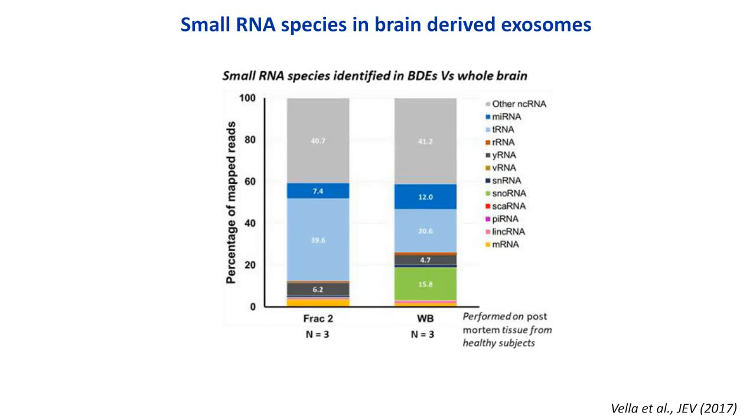Initially, we wanted to see whether there was any small RNA and microRNA in these brain-derived exosomes as well as whole brain. This was performed on post-mortem tissue from healthy subjects, where fraction 2, as I previously showed, is where the brain-derived exosomes are found. And you can see that 74% of microRNA are found in fraction 2, which is the brain-derived exosomes, whereas in whole tissue, there is 12% microRNA.